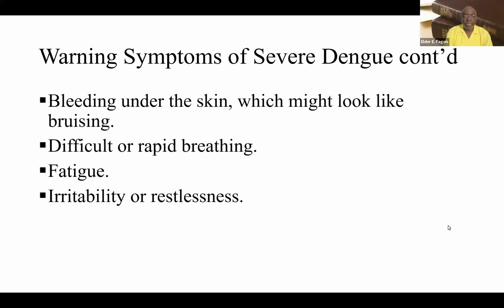And you have severe fatigue, irritability, and restlessness. I see some people, well, I don't know how many people you have seen, who are near death's door. They become irritable, so they are no longer able to have a conversation with you. They are restless, just moving up and down, and look somewhat confused. Those are signs of severe dengue. We're not saying dengue brings on those, but if a person was known to have dengue and starts to manifest those things, you should rush to a health facility fast, fast, fast, so that the professionals can take over.